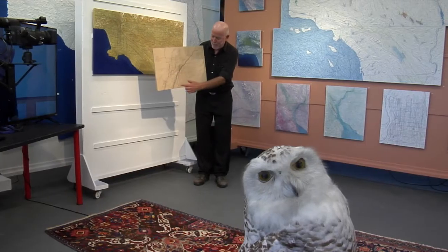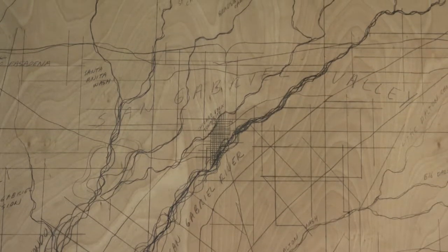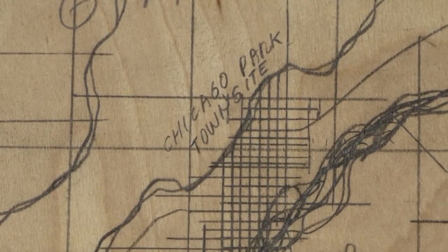Okay, this is my real estate painting. This is right here in San Gabriel Valley. I've been talking about Pasadena, I've been talking about the Mission. Places like Chicago Park, you know, they just come out of nowhere. They had an advertising campaign that showed a steamship traveling up the San Gabriel River. And all these people from the East Coast bought lots. It was right in the floodplain. Not a good place to build homes. This one was a total boondoggle and basically failed.